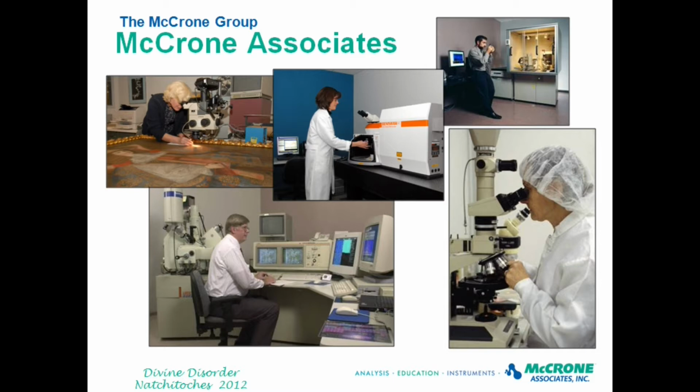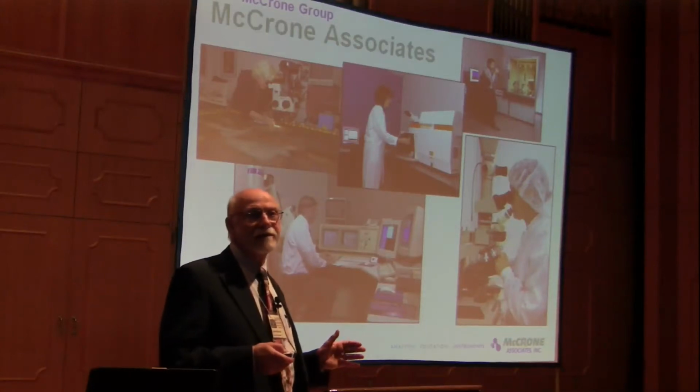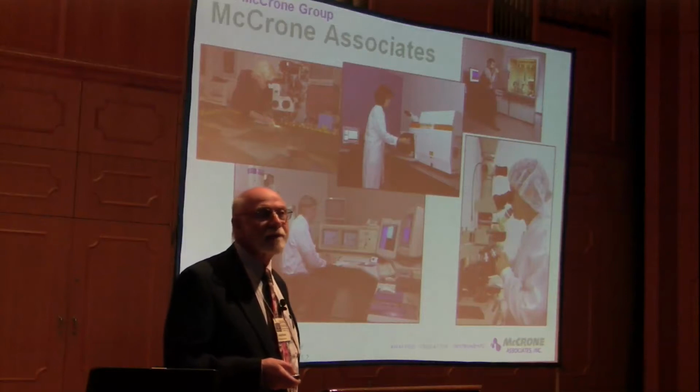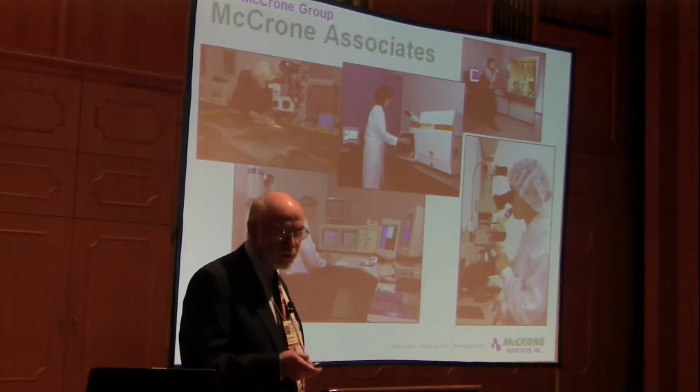The core of that is what I would say the light microscope. You saw the picture of Dr. McCrone working with the light microscope, and all of the scientists have light microscopes, and it remains a very important part of what we do.